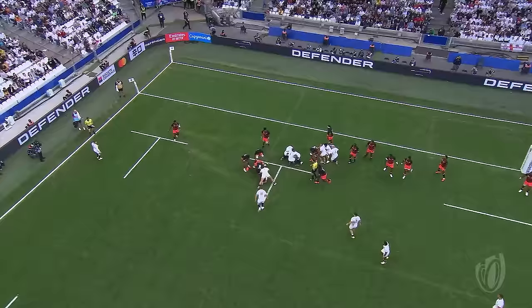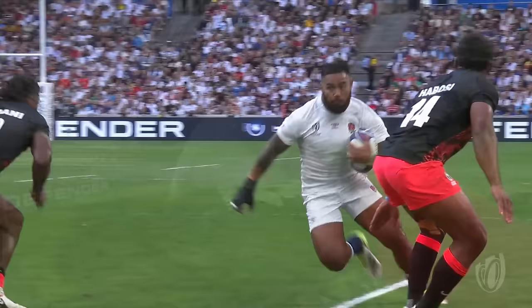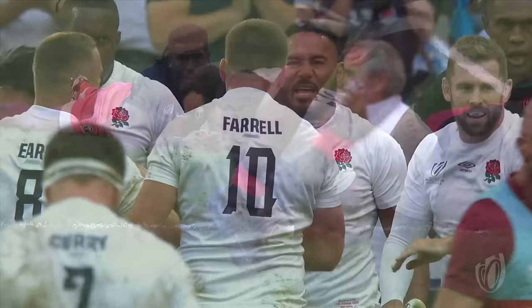And oh, the late switch, Tuu Ilangi came around. He's strong and powerful, and over he goes. This will be a great view angle. Real twisting effort. A lot of brutal defense coming his way. He's done really well, Manu Tuu Ilangi.